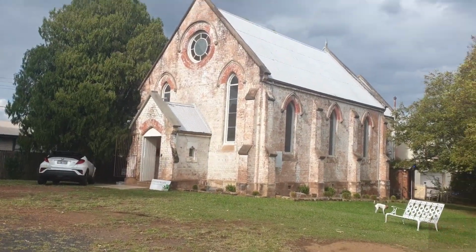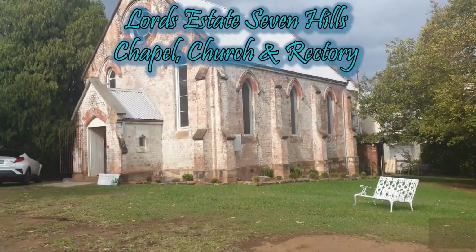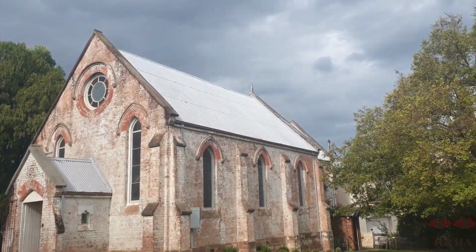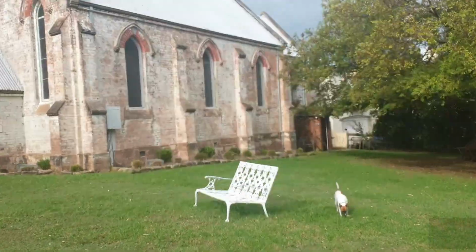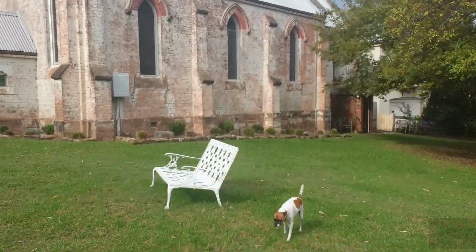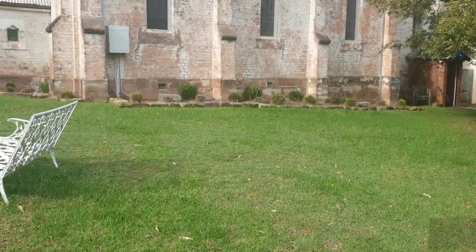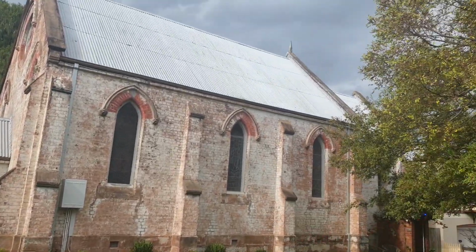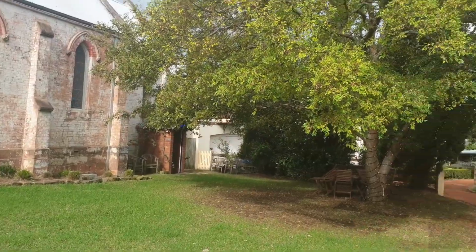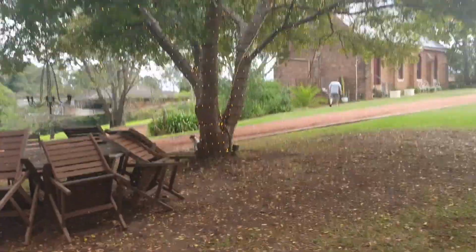In this week's episode, we take a look at Lord's Chapel, which is located on Seven Hills Road near King's Langley and just before Old Windsor Road. On many occasions, I've driven past this location and admired the old church or chapel and wondered when it was built and why it was built. What is it used for and how old is the grounds? And why are there two churches? Well, it is quite the story.